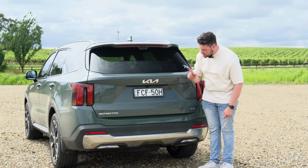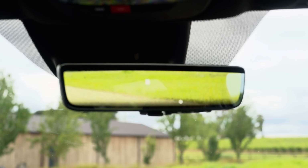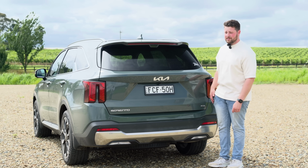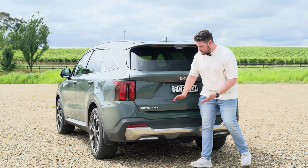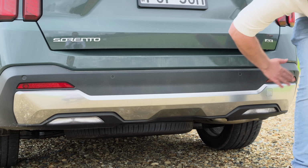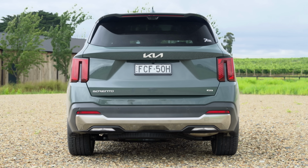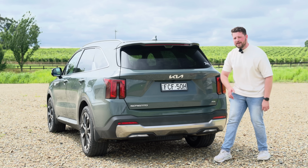Yes, science! You've also got a camera up here, Jacob. That's different to your reverse camera. That is your rear view mirror camera. Ooh, and it's very high definition. Yeah, it's really cool. I love that. You have your 4X badge there, meaning that this is the diesel with the 4-wheel drive Sorento as well. And then down the bottom, you have a new bumper. Can you tell it's new? Shut up. And then you've also got a full-size spare wheel under there.